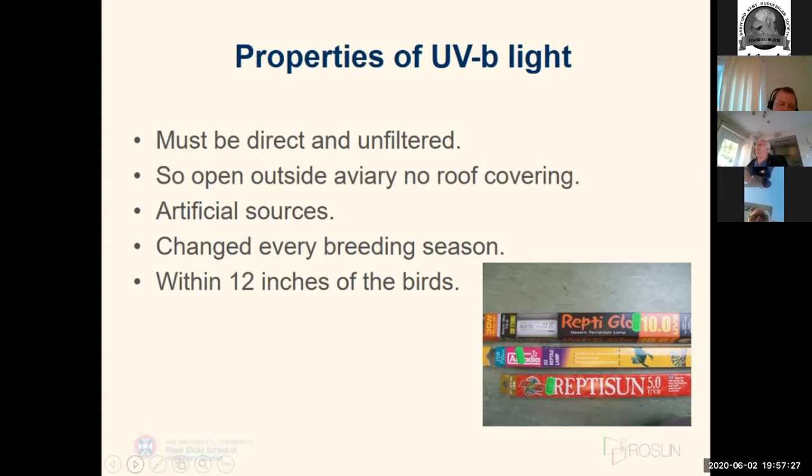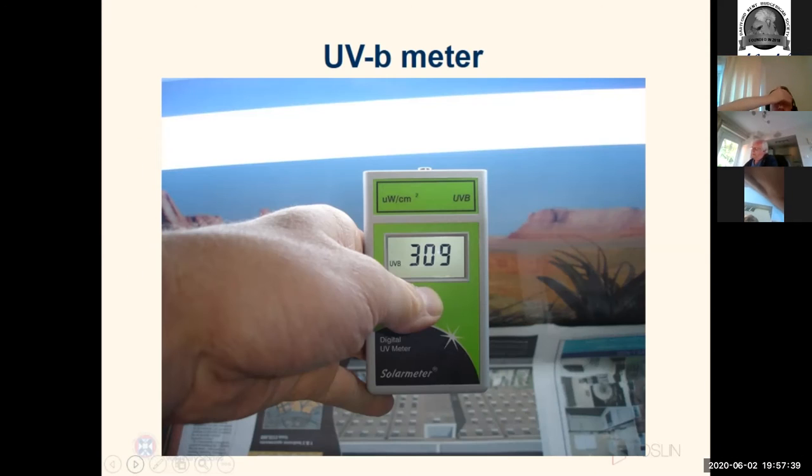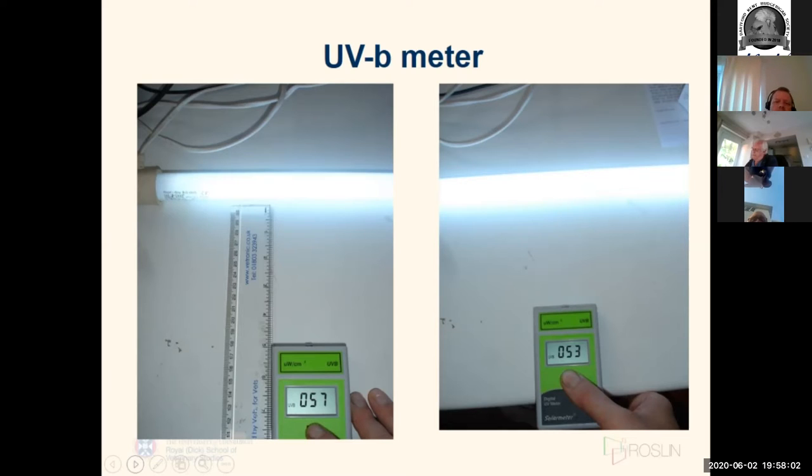They've got to be changed every breeding season because the amount of UV coming from an artificial source diminishes over time. And they have to be close. You need to be within 12 inches of the birds. So this is just actually a reptile UV light here, but this is a UVB meter, which we use a lot for measuring UV output for our reptile patients in zoos or coming into the clinic. But basically, when you're right next to a UV-producing tube, you've got 309 microwatts per centimeter squared. The moment you creep away, this value starts shrinking away. So for artificial UV lights to be of any benefit to your birds, they have to be close.